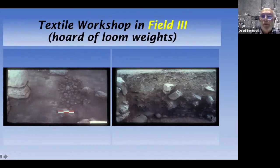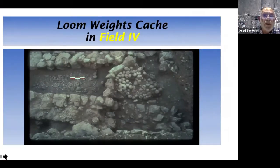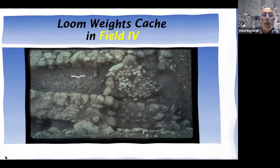Right here, you can see them lying on the floor, but in most cases, we found them in large hoards, which means that in these particular houses at the time of destruction, no textile production work was done. Here in another house in field 4, we find a large concentration of loom weights. Again, you can tell that obviously no textile production was going on.